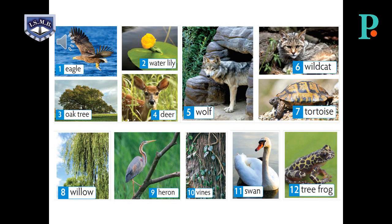Unit 6.2 Ecotourism 2. Exercise 1, page 92. 1, eagle. 2, water lily. 3, oak tree. 4, deer. 5, wolf. 6, wildcat. 7, tortoise. 8, willow. 9, heron. 10, vines. 11, swan. 12, tree frog.